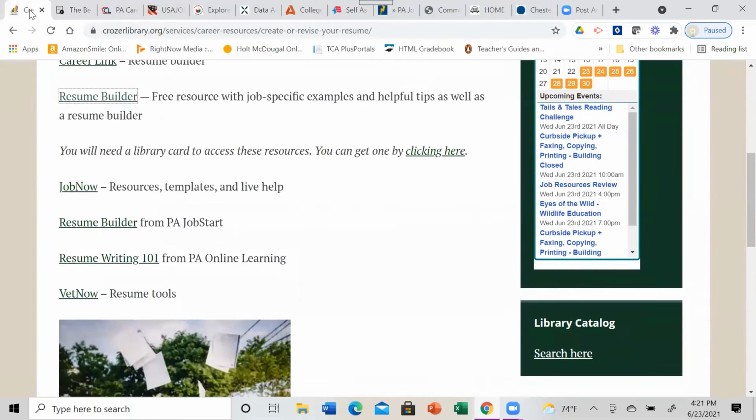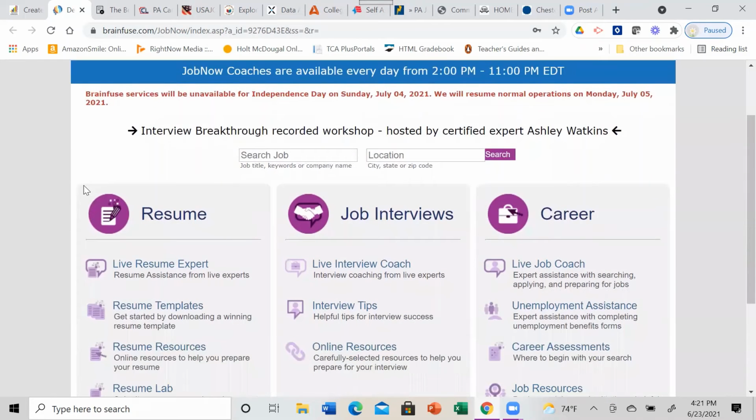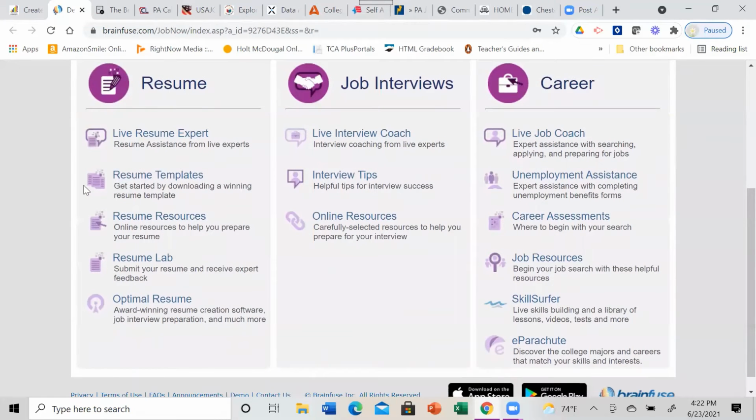We then have a number of resources that are available with your library card, and they're going to get you some live help. So if we use Job Now, I already logged in with my library card, so once I log into one of the databases in the same browser, I'm logged into all of them. So you'll see here at BrainFuse Job Now, we've got resume help, we have job interview help, and we have some career help as well. We're going to talk about some of these other resources, but you'll see there's also assessments inside here as well.